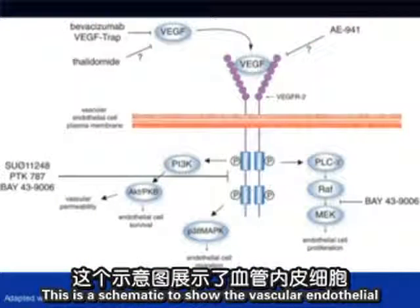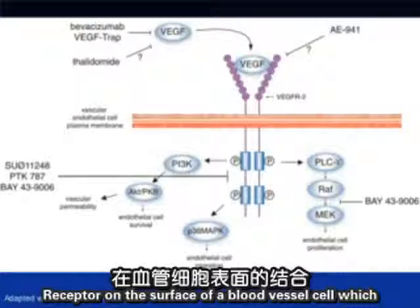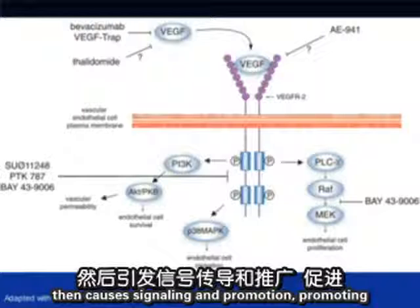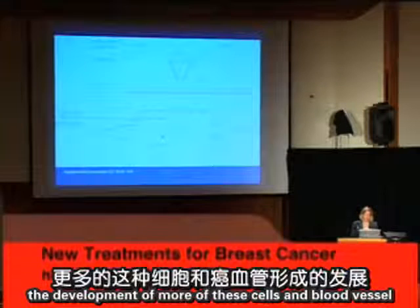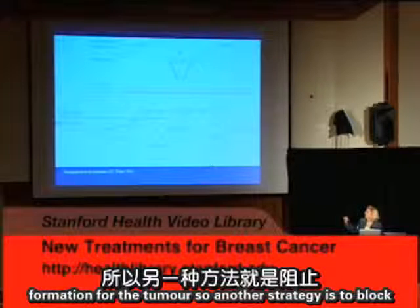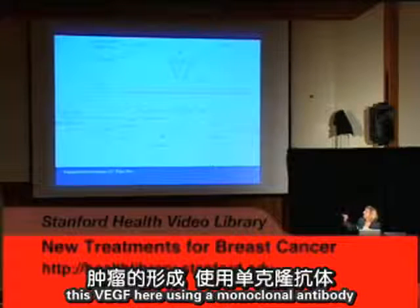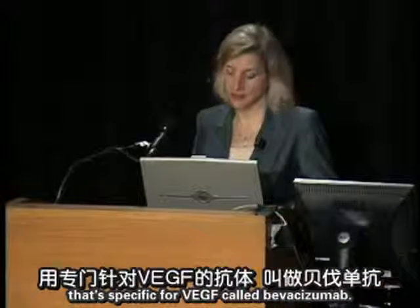This is a schematic to show the vascular endothelial growth factor binding to the receptor, the VEGF receptor, on the surface of a blood vessel cell, which then causes signaling and promoting the development of more of these cells and blood vessel formation for the tumor. So another strategy is to block this VEGF here using a monoclonal antibody that's specific for VEGF called bevacizumab.